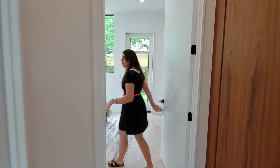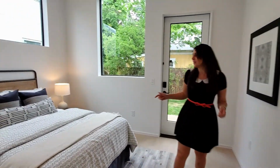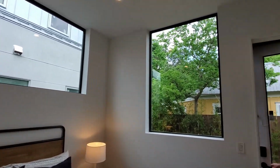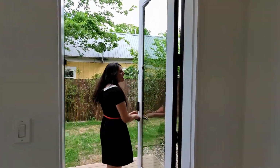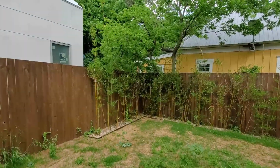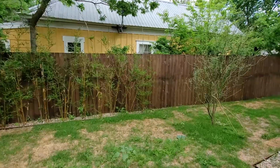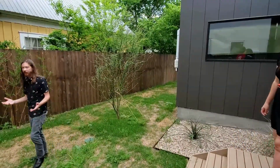And that leads us to the ground floor bedroom. All the bedrooms here have an ensuite, and this one leads out to the side yard, which has your lovely grass area. You have the zero scape in front and then grounding on the front. It has a nice dog run here to the side yard. So you have plenty of grass for your furry friends to enjoy. Yeah, it's a very manageable yard.